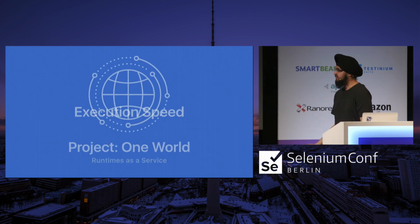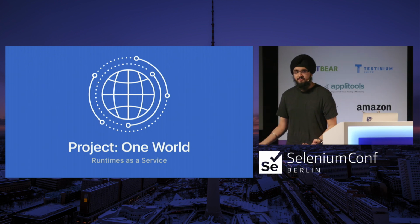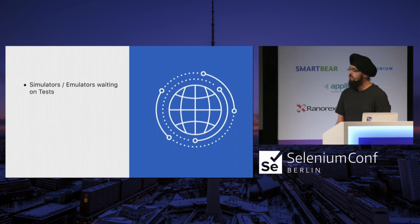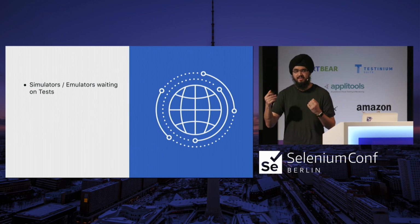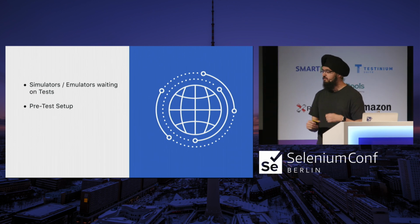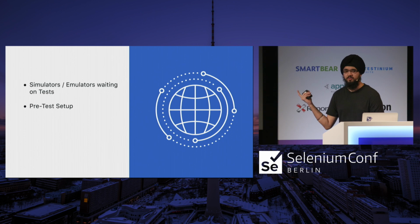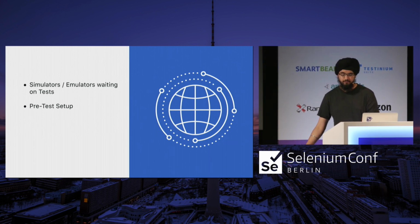At Facebook, we built a project called OneWorld, which gives us runtimes as a service. This has several wins for end-to-end testing. To begin with, you get simulators and emulators waiting on tests. Even before a test starts, it can request, hey, give me a simulator with Messenger installed on it, and it would get one, and then the test would start. This also gives us pre-test setup: the installation and booting up WebDriver agent in case of iOS and Selenium in case of Android. And this also allows us to speed up by parallelizing the test build and the application under test build.